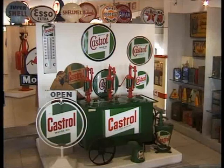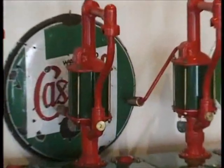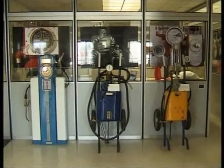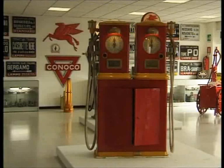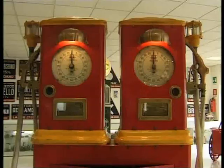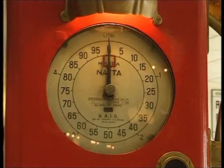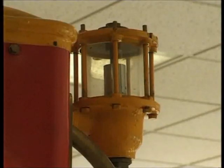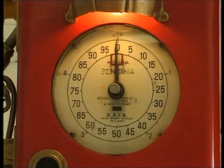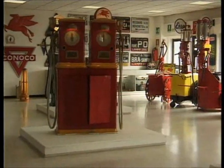Here we can find old-fashioned lubricating oil dispensers, real collector's items. The equipment and columns for dispensing compressed air are also on display. This petrol pump, which has been chosen as the symbol of the museum, is a perfect example of the first electric pump, which began operating in Italy in 1936. It was a double-purpose pump, supplying both petrol and fuel oil.